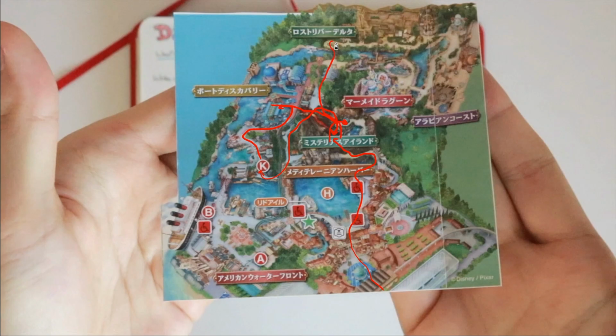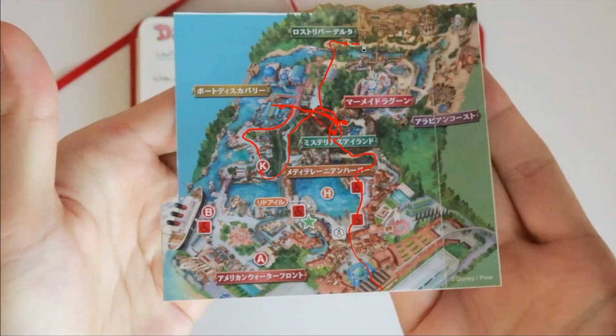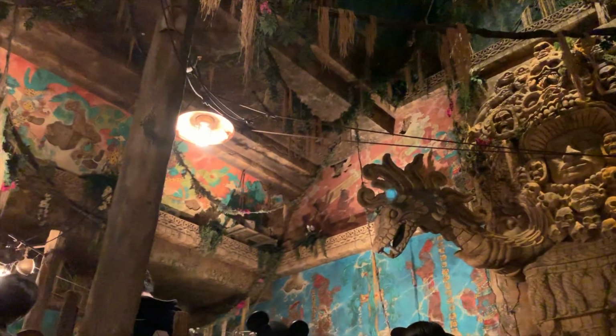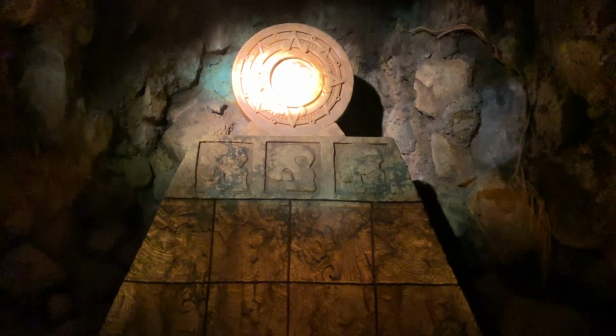Next on our list, we went to the north side of the park at the Lost River Delta, and the first ride we found on the way was the Indiana Jones Adventure. So on the adventure we went. What we didn't expect was the size of this place and the size of the line. The waiting time was around the same as the last ride we were in. As you can imagine, it took us at least 40 minutes to get through the queue.